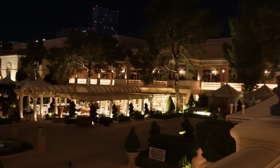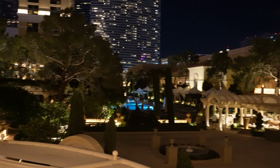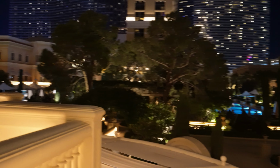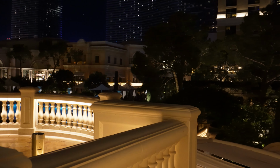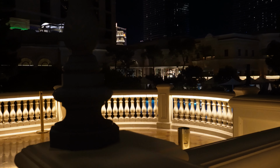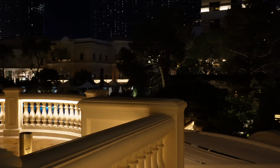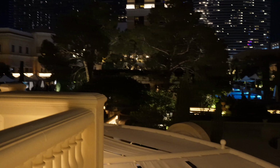So this is the pool area for the Bellagio, and it's roped off and closed, but we figured we'd take a step out here just to show you guys a little bit. See the Cosmopolitan in the distance. It's really nice out here. It's actually a really nice night too, just in general, to be outside here in Vegas.